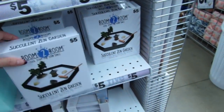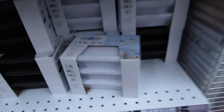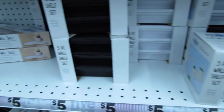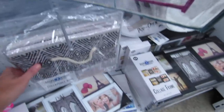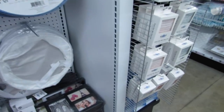A little Zen garden. They have the three-piece wall shelves. Cute, also in black. Aw, they have a mermaid fountain and a cactus fountain, just $5. They have a lot of the collapsible bins to organize your room. I really love the collapsible bins.